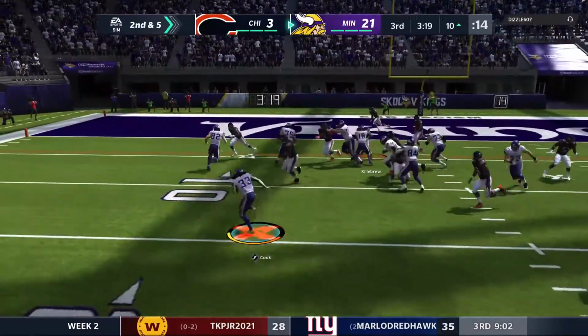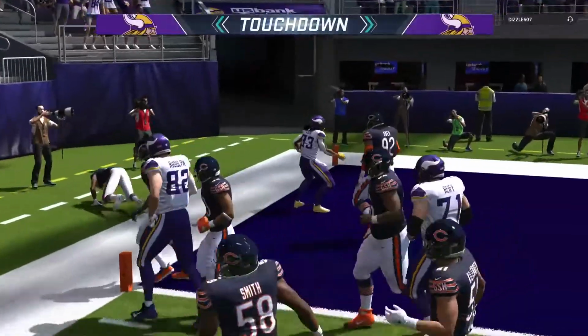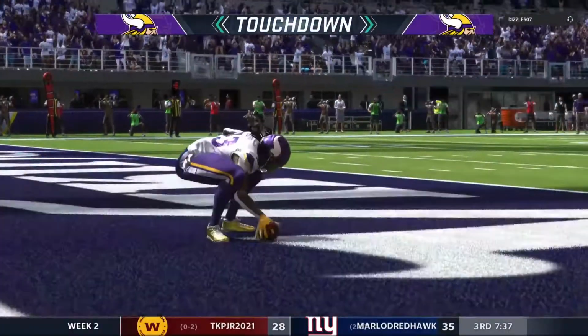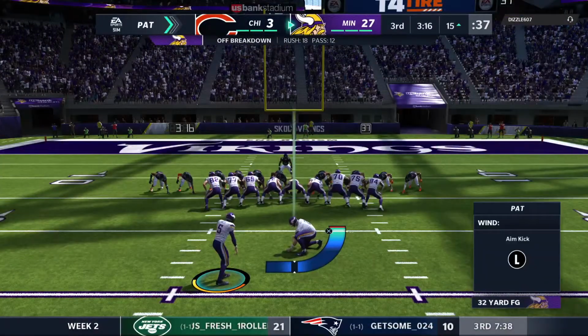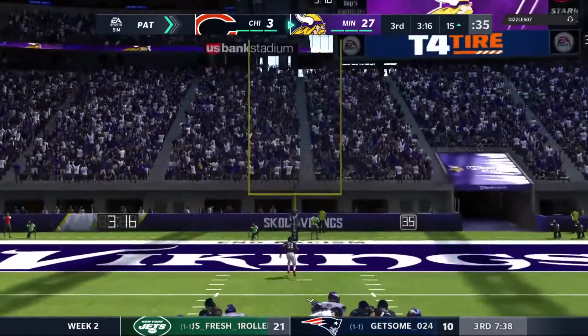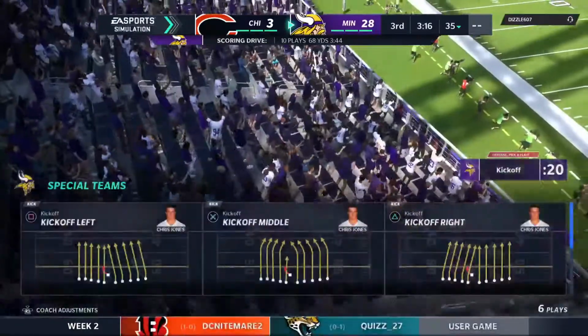They run it again with Cook. And he'll get into the end zone. Touchdown, Minnesota. Dalvin Cook with his 2nd TD of the game, his 6th on the year. And the Vikings are going to add on to their lead. And he certainly played a pivotal role with those 2 TDs and why they're up on the scoreboard right now.